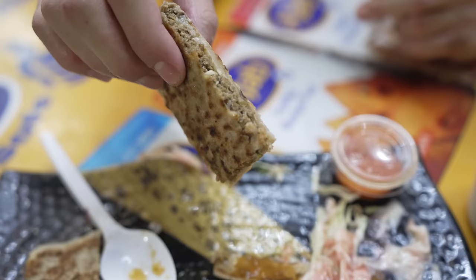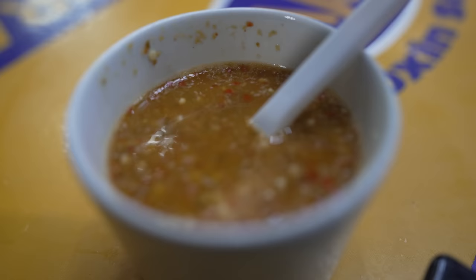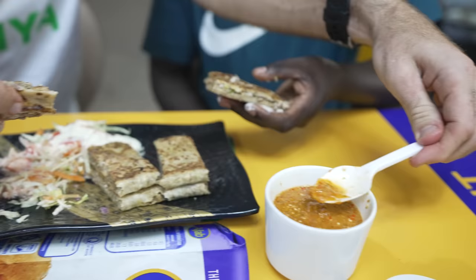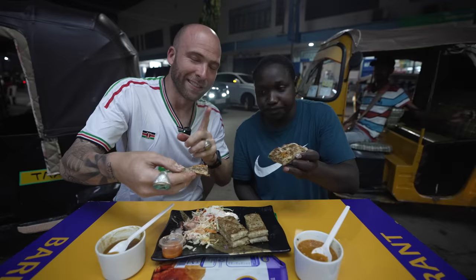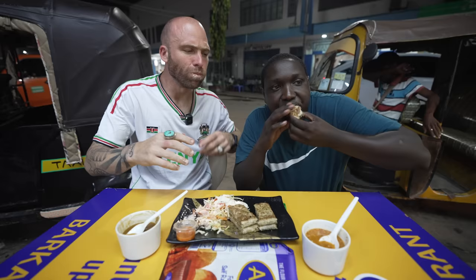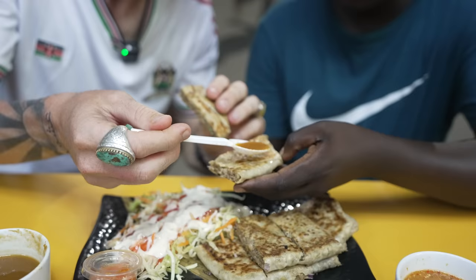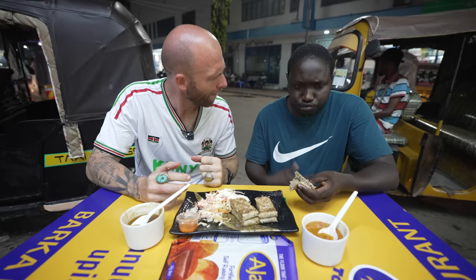So I think we need to try this pizza with the chili, right? All right. How much do you want? Like that, a tiny bit? I go for a little more, guys. Today I almost died having a chili in the market. I'm being careful too, right? It's good. Not so spicy. Nice kick, right? It's like a chili chutney.